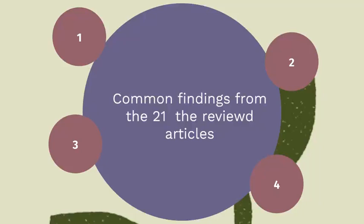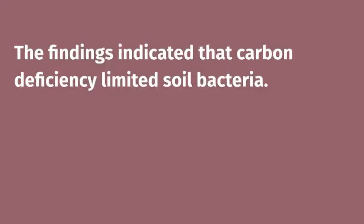The fourth finding is indicating that carbon deficiency limited soil bacteria. The writers identified the gap of lack of positive control in their experiment, in which all nutrients should have been combined when investigating bacteria growth. Let us say that again. The findings indicate that carbon deficiency limited soil bacteria.